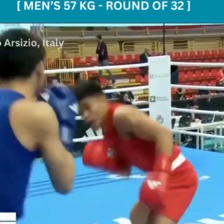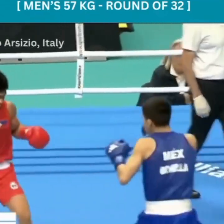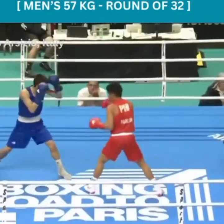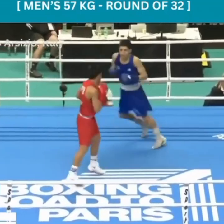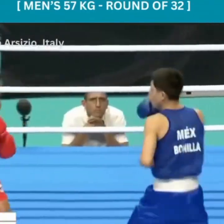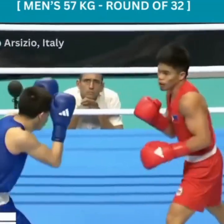medal bout. His opponent was 18-year-old Andre Bonilla of Mexico, from Chihuahua in Mexico. He didn't compete at the Pan Am Games, so this is his first attempt at qualifying for the Olympics. As for Carlo Paalam, well, he was a 5th place finisher at the Olympic qualification event at the Asian Games in Hangzhou.